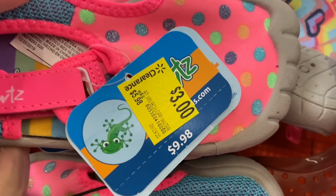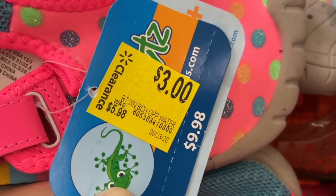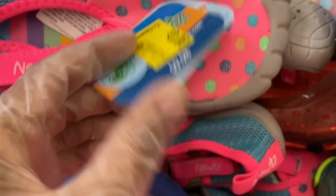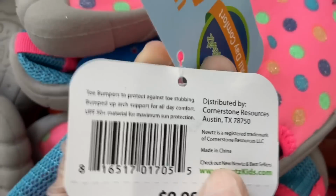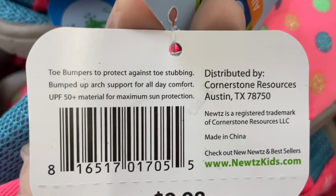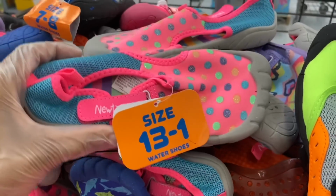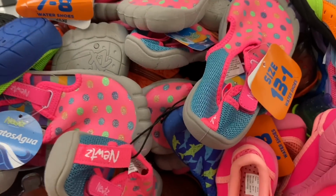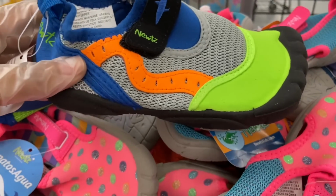So again, even the tag says $3. It looks like the normal price was $5.98. It says $3, but they're actually bringing up $2 on the app. And I finally found a UPC, you guys. Thank you so much, Walmart. There's a UPC, and that's for the pink polka dots. Here's another one. The other one's down here. Here's another one. This one's for little boys.